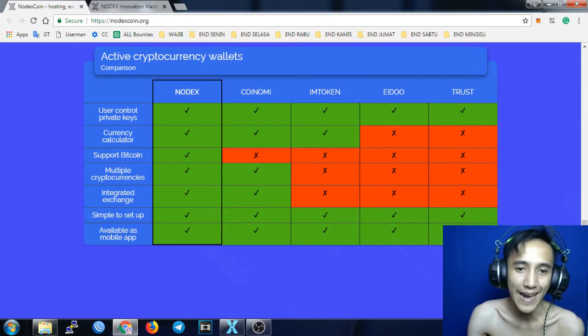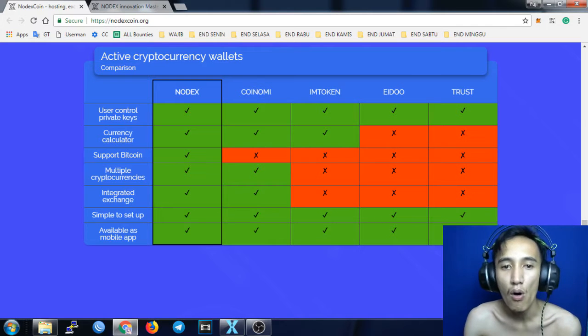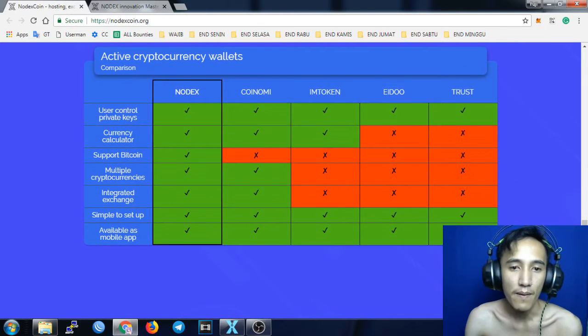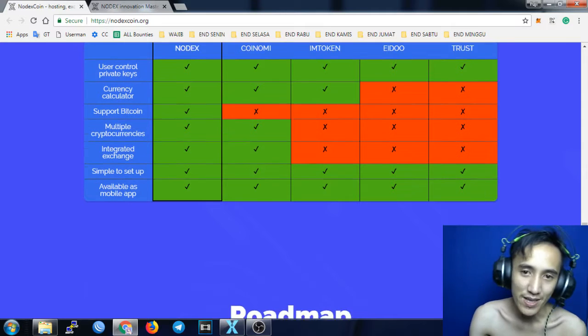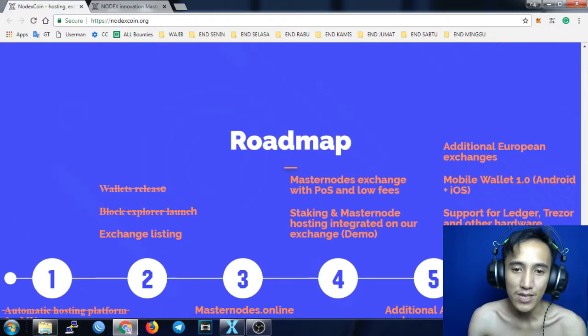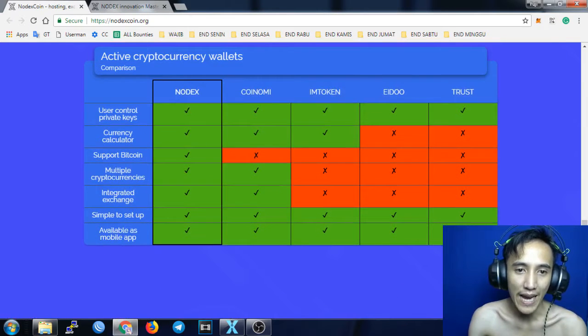Also, you can find here all the services already present in NODEX, but other wallets don't have them. For example, Bitcoin support is not present in mTOKEN. Yes, I have mTOKEN, but I can save my Bitcoin here. But also, you can download NODEX to save the Bitcoin here.